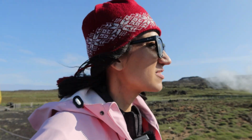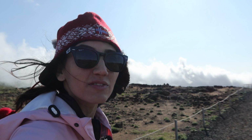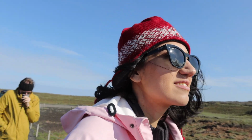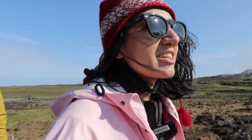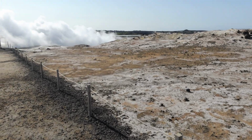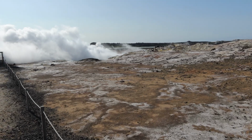I've never seen so much steam coming out of the ground for no reason. And it smells. It's not like you're gonna die or anything. It's just a very weird smell. Wow, look at this. Wow, it's like boiling water coming out from the ground.